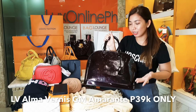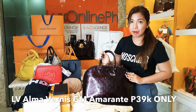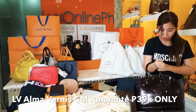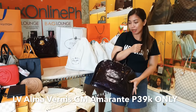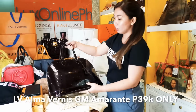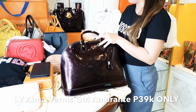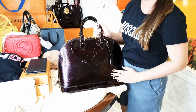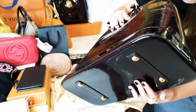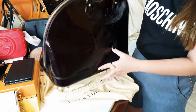Another Louis Vuitton in amaranth color. This time we have a Louis Vuitton Alma in GM size. So, ito po yung malaking size compared sa mga PM size natin na Alma, normal na nakikita natin. So, ito po is not good as new nung kanina kasi yun, unused yun. So, hindi na ganun ka-shiny pero maayos na maayos pa siya. So, look. Minimal signs of usage lang.